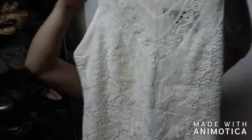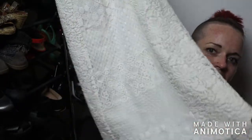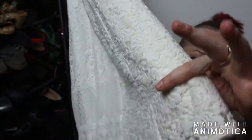Thicker straps, really high neck, and then it's a shorter one, so I think this is going to be between the butt and the knees. Not quite sure, but it's laced everywhere, and I think all of the lace is in good shape, all the way down, and it has the attached slip under it, and it's a full back zip closure, and it's fitted.